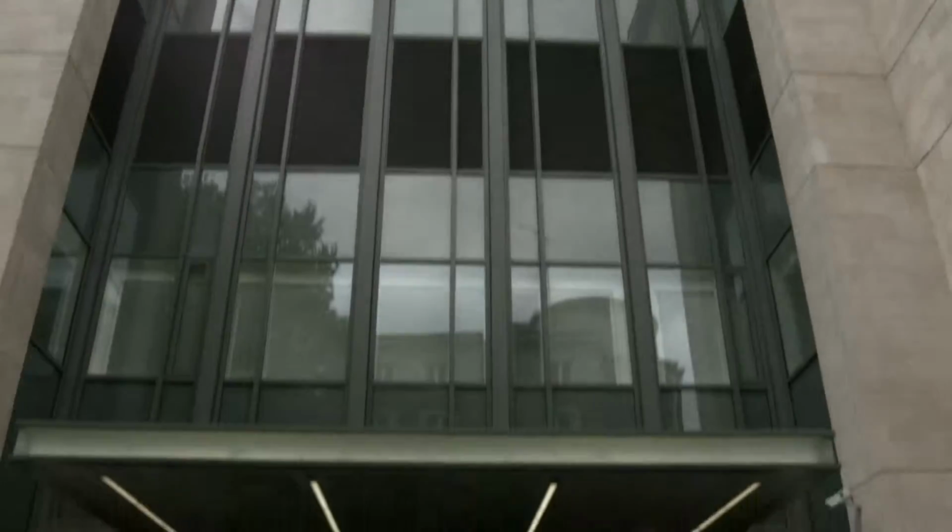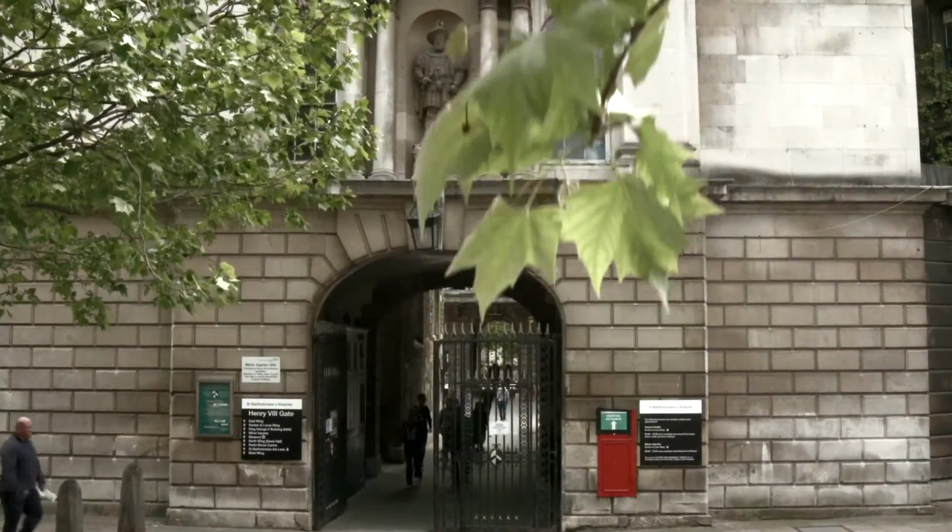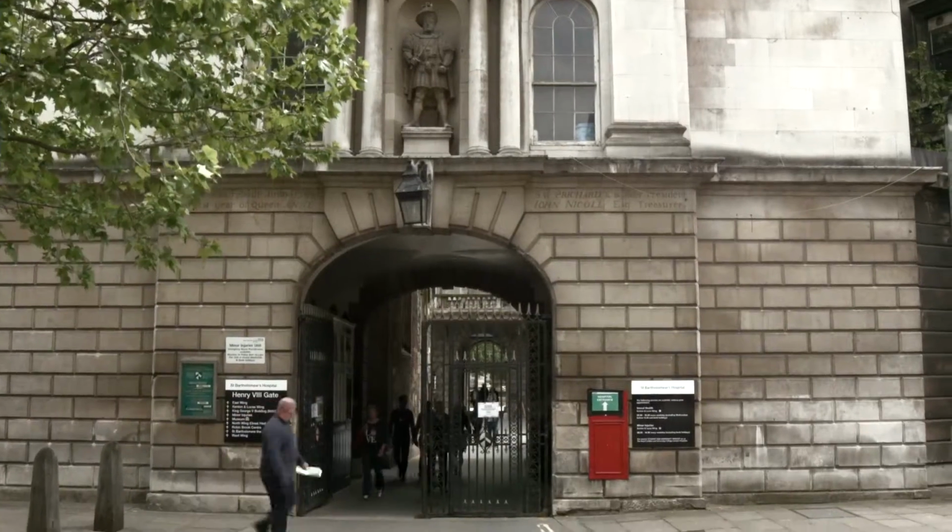So on this site at Barts Health, we have the newest hospital in the NHS, a new build PFI, and we also have one of the very oldest listed buildings in the NHS. So there's a real contrast and scale to Barts Health.